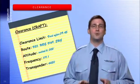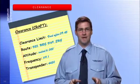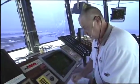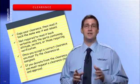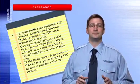You are not required to read back the entire clearance verbatim, only the parts containing altitude assignments, vectors, or any parts requiring verification. Remember, copy your clearance, then read it back the same way it was issued. Once you accept a correct clearance, you must fly the clearance as assigned. If you deviate from the clearance, you must request a clearance change and approval.